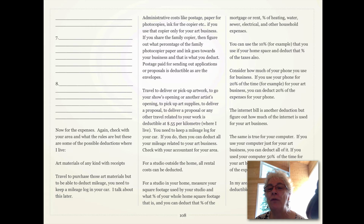Consider how much of your phone you use for business. If you use your phone 20% of the time for your art business, then you can deduct 20% of the expenses for your phone. The internet bill is another deduction, but figure out how much of the internet is used for your art business. The same is true for your computer. If you use your computer just for your art business, you can deduct all of it. If you use 50%, then you can deduct that. In my area, meals out for business are not deductible. In some areas, they are.